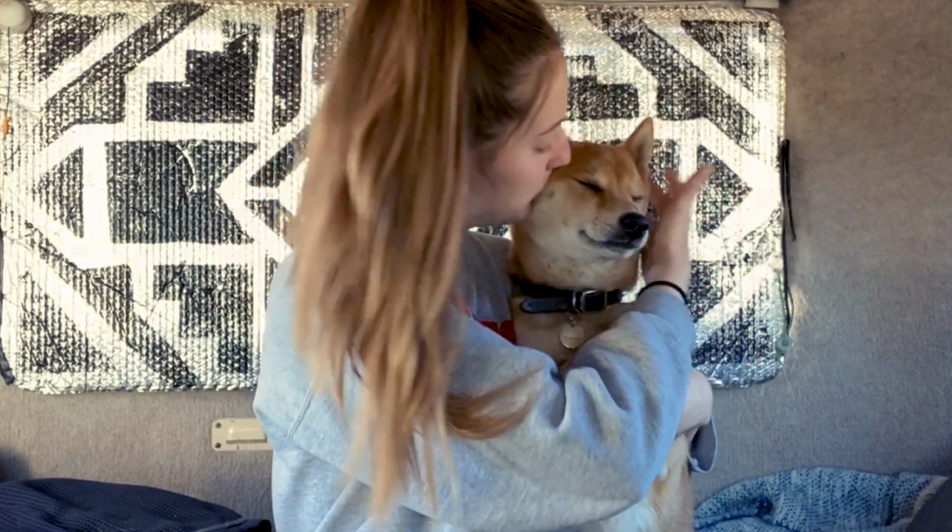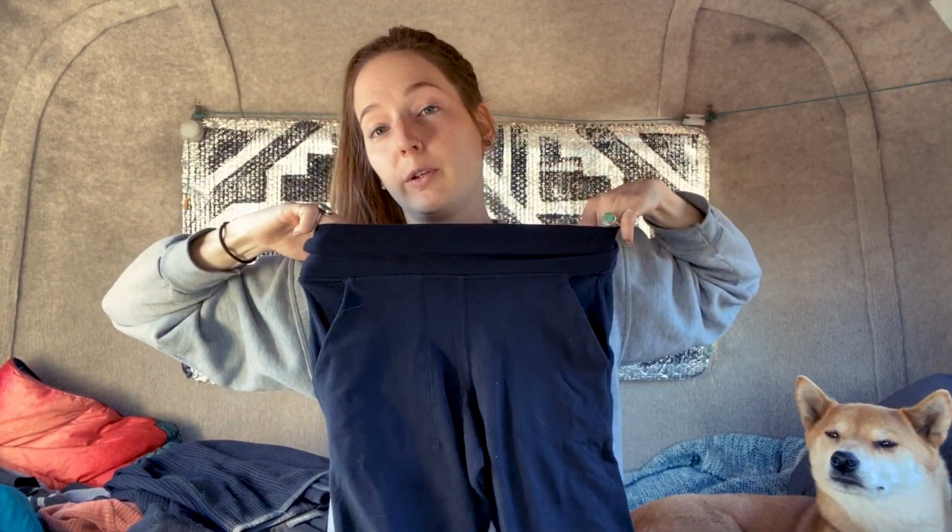My other pair of yoga pants is more of a jogger style, nice and thick and breathable. I brought these on my hiking trip, and I have a whole gear video if you want to hear more in depth about a lot of these pieces. Love these. Also Lululemon.